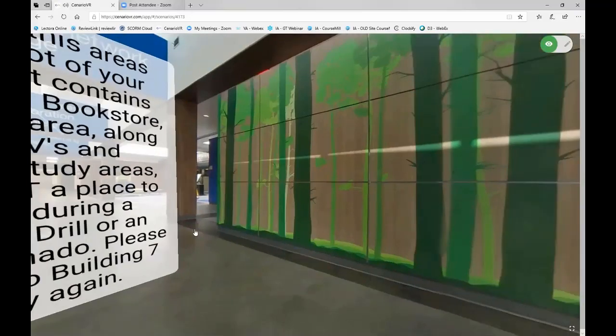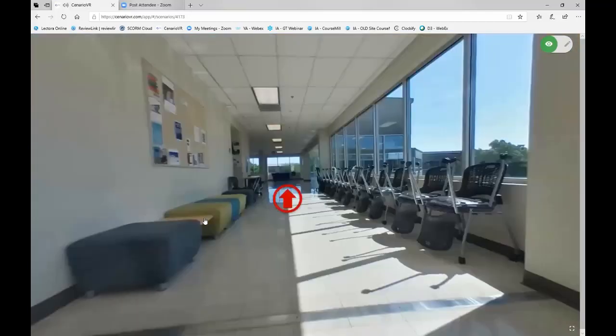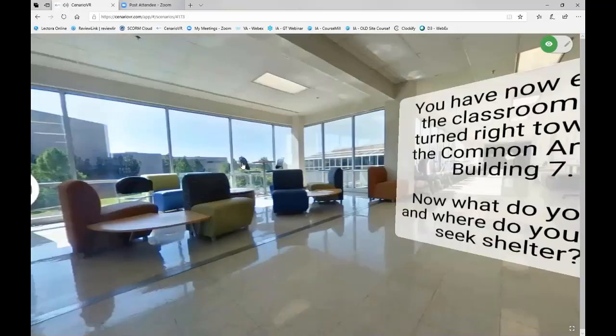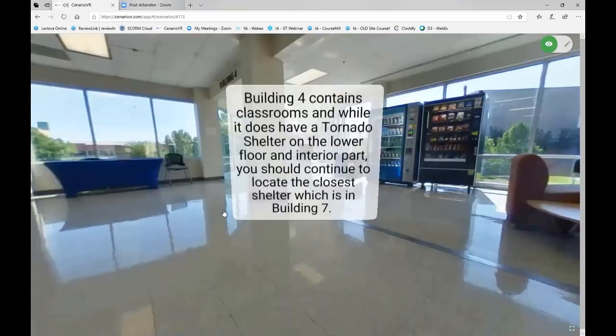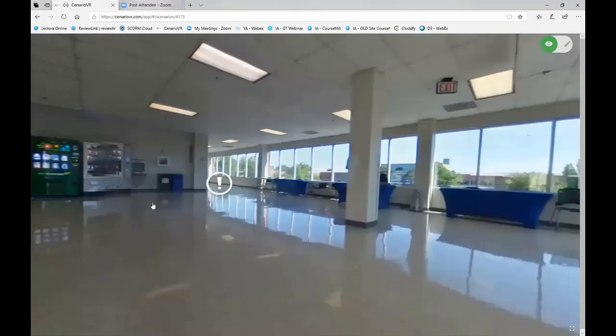And we'll quickly go through this. So we've exited the classroom. We're in the common area. Where do we go? Well, again, I can get snacks and watch the tornado, which we hear a lot of people talk about doing. We could go to another building. We shouldn't do that. We've got a police officer sitting over in the corner here. We could go to the library, which is a great place, but not during the tornado.